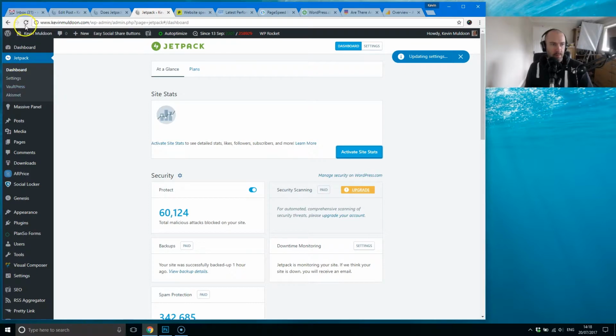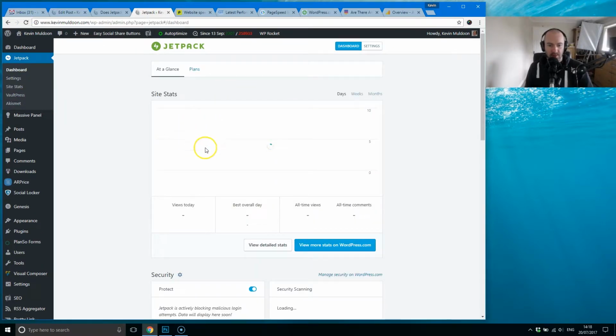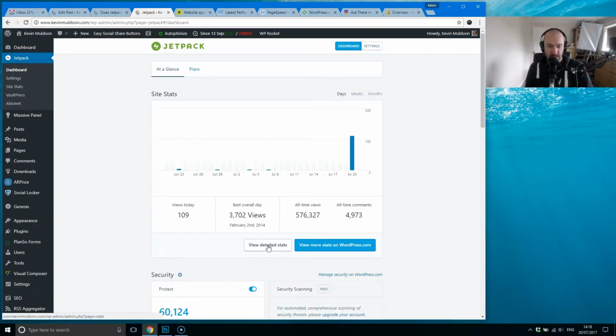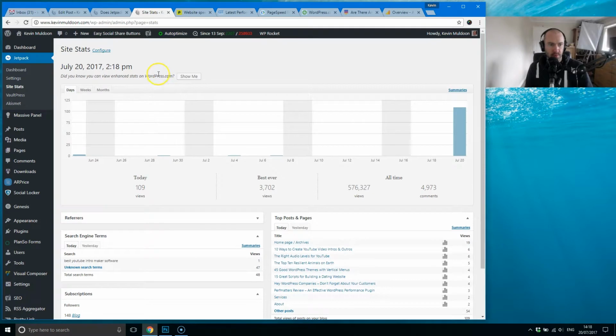Now, when your page is loaded, I'm not going to have many stats just now, but that's what you'll see once the plugin's activated. You can view detailed stats, and you can view more on WordPress.com.